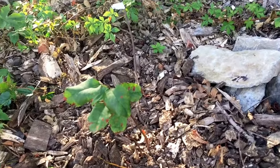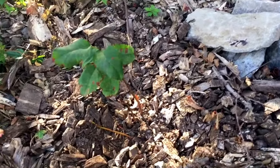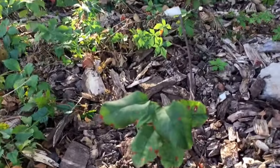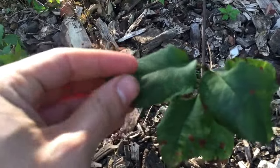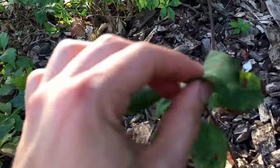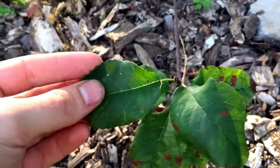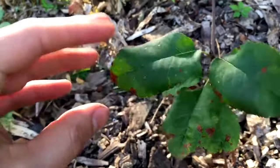It probably would be bigger, except I transplanted it once I got it, so it's still off to a slow start. But it seems to be doing well. This is October here, so it's losing some of its leaves, but you can see some of them still on there. This is fairly typical of serviceberry leaves. They've got that light green stem, and kind of a serrated edge.